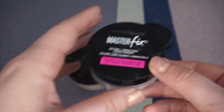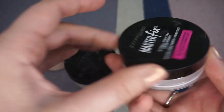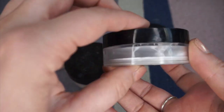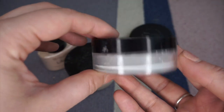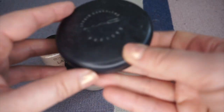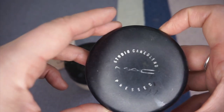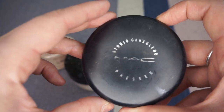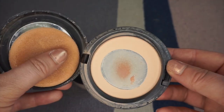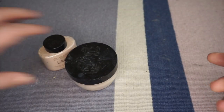This is the Maybelline Master Fix Loose Setting Powder. This is not the one I really wanted, the Fit Me one, which is what Nikki Tutorials loves. This is so white. It's so much flashback and it's kind of really drying, so I'm going to see if anybody else wants it. This is a really good one from MAC. This is the MAC Studio Fix Pressed Setting Powder in Light, and you can see this is clearly a loved product, but there's still quite a lot in there, and this is just really good for kind of touching up through the day, so I'm definitely keeping that one.